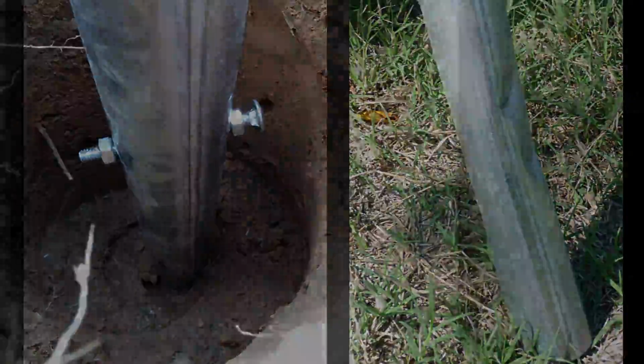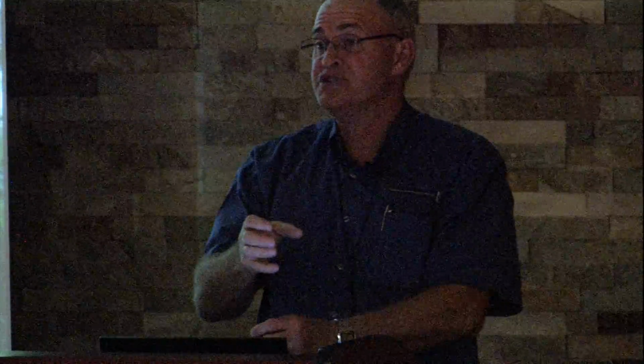Another tip, if you'll take that post and drive it down in the hole, drive it in the ground 3 or 4 inches where it stands up on its own, you can put the level on it. That way when you put your concrete around there, you don't have to hold it while you're doing it. I really like that.